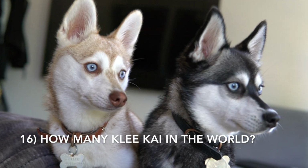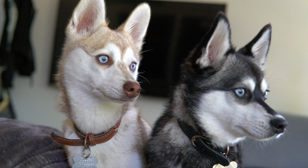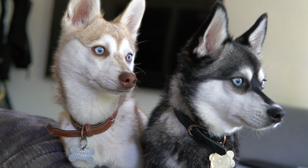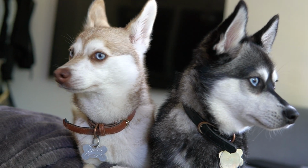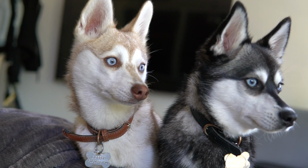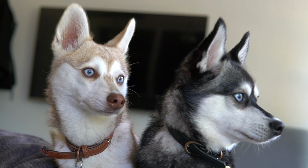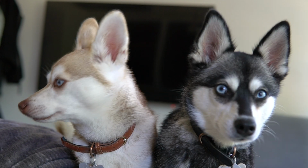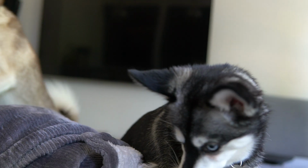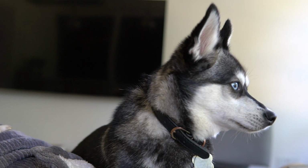So how many Alaskan Klee Kai are there worldwide? Well, the most of the Alaskan Klee Kai are found in America. I know when we used to live in California, there are a lot there. Generally speaking, there are less than 1,000 Alaskan Klee Kai puppies born each year. And the figure of the amount of Alaskan Klee Kai that are registered to the UKC is under 10,000. So when we try to answer how many Alaskan Klee Kai there are in the world, we can say that there has to be probably around 10,000. There's probably more, of course, that aren't registered with the UKC, but that's the official figures that we can go off.